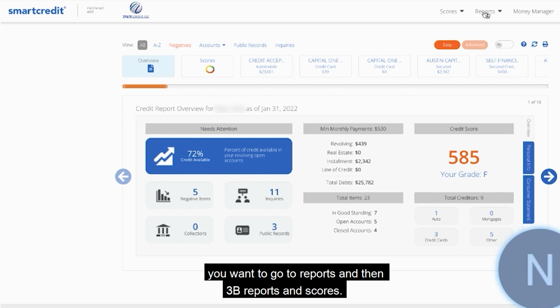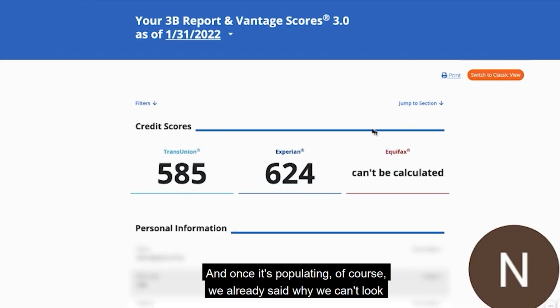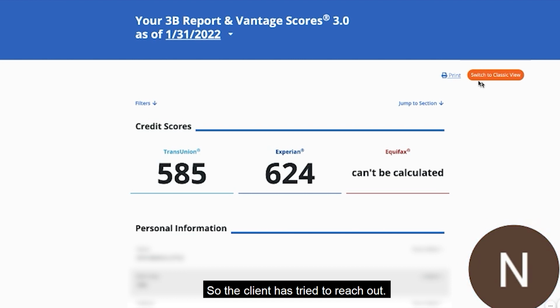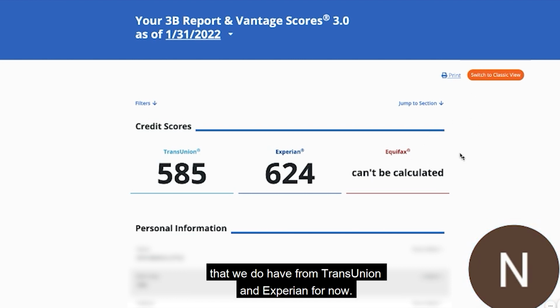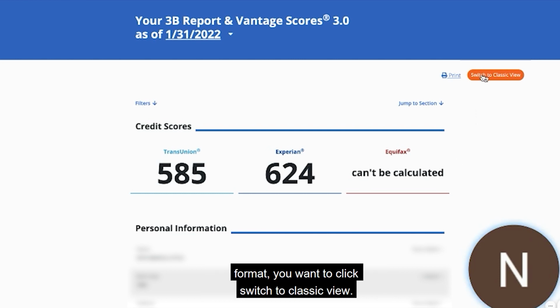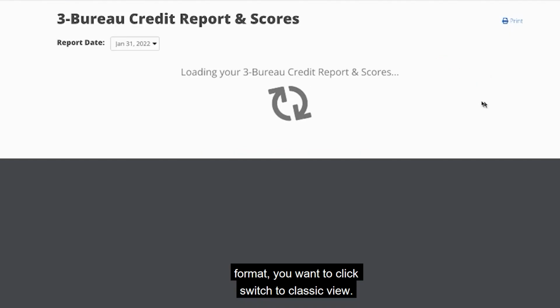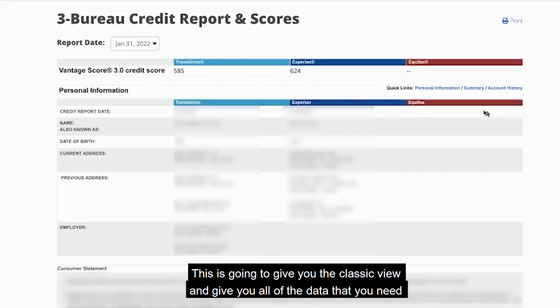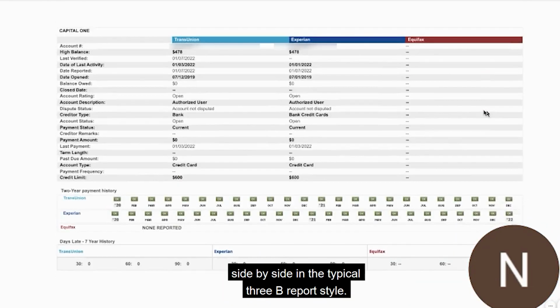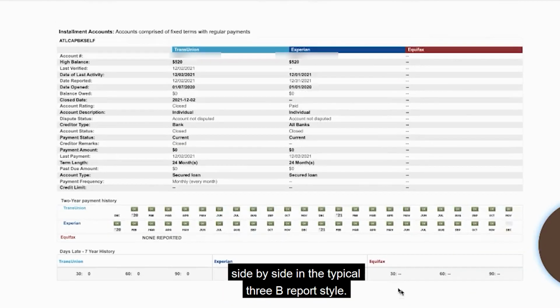But when you do log in, you want to go to reports and then 3B reports and scores. And once it's populating, of course, we already said why we can't look at Equifax. There's something going on with them. So the client has tried to reach out, but at any rate, we'll deal with the data that we do have from TransUnion and Experian for now. But to be able to view it in a better format, you want to click switch to classic view. This is going to give you all of the data that you need side by side in the typical 3B report style.